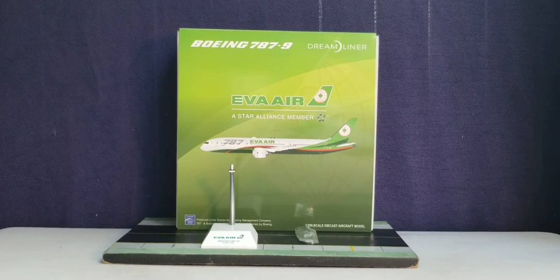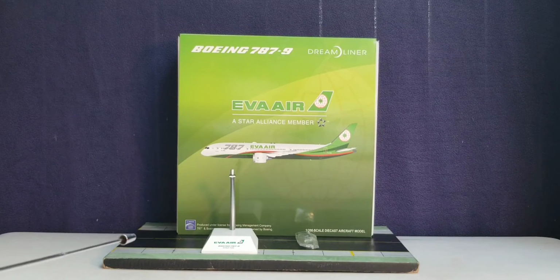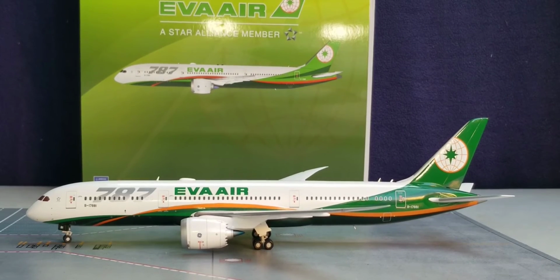Alright, with all that information out of the way about the history of Eva Air and how they came about, with all the details here at the front of the box, as well as the information at the back of the box, plus the actual model stand that came with the model, plus the gear replacement doors inside of the plastic bag. With no further ado, everyone, here is the actual aircraft model. Check it out. There it is, everyone. The JC Wings Eva Air Boeing 787-9 stretch Dreamliner aircraft in their current livery scheme in a 1/200 scale model.